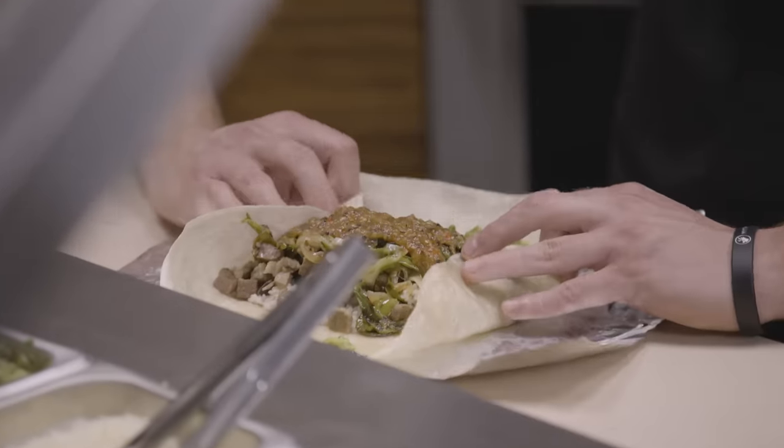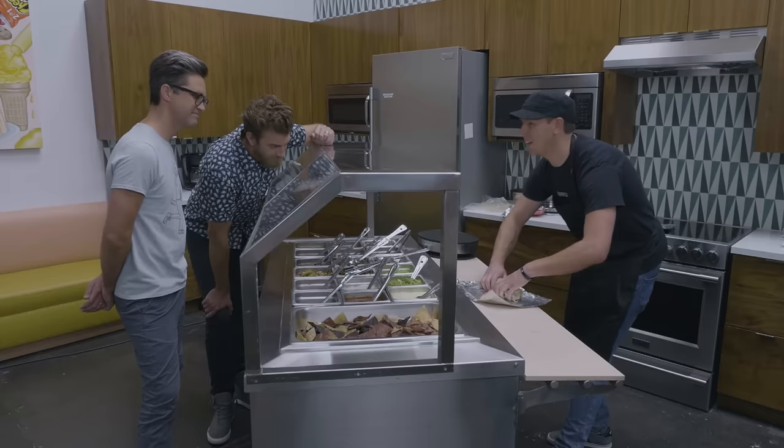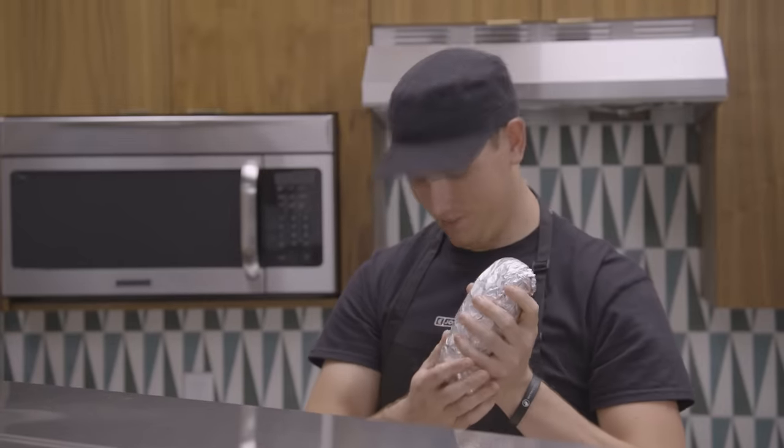Okay. All right, let's see how his roll job is. Can you wear gloves? No, I cannot wear gloves. Wow, he's really good at this. Only the best at Josh Potley.